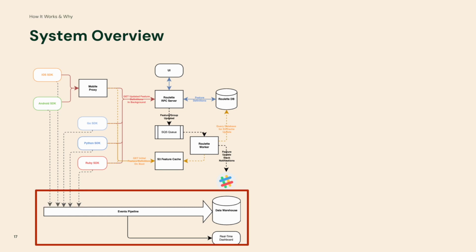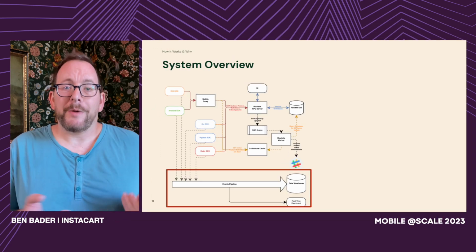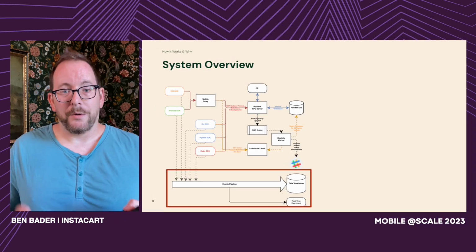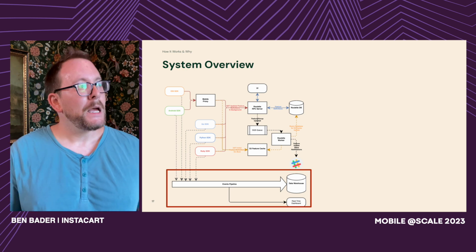I won't spend too much time on it, except to note that despite all the talk about statelessness of the system, the entire point of an experimentation system is to keep state, right? Like, we go to all this trouble because we want to know who saw what, when, and why, so that we can analyze their impact on the business. Like, that's the whole point.